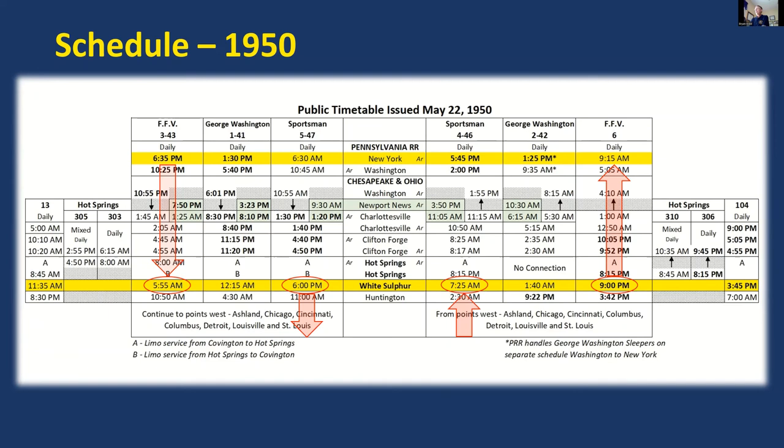On the flip side, go over to the FFV on the right-hand side. You would leave at 9 o'clock, spend the night on the train again, and arrive at Penn Station at 9:15 in the morning. And I'm not too sure at that point if you would be occupying the car. I kind of doubt it. I haven't seen any information that really says one way or another.